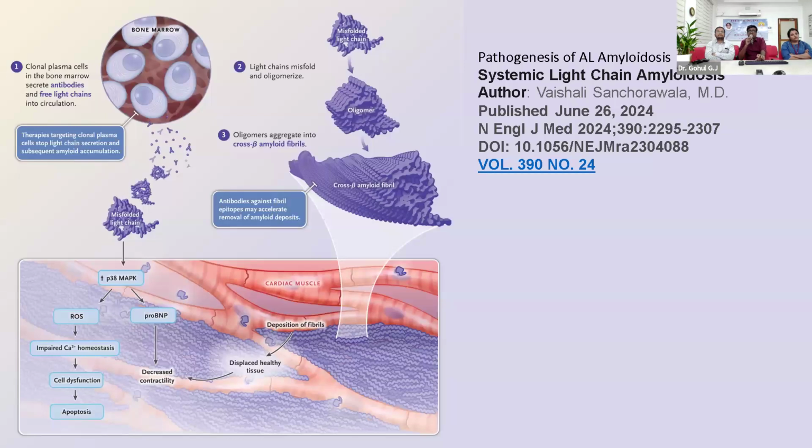So the following diagram is taken from the New England Journal of Medicine, where the pathogenesis of AL amyloidosis is demonstrated. You can see abnormal plasma cells that are producing the antibodies, the free light chains are there. These light chains are misfolded and they form oligomers that aggregate into beta amyloid fibrils. Once these fibrils are formed, they get deposited in the extracellular spaces. If it is deposited in the cardiac muscle, as shown in the figure, it can displace the healthy tissue and cause difficulty in contractility, can lead to cardiac failure, or it can activate reactive oxygen and lead to apoptosis also.